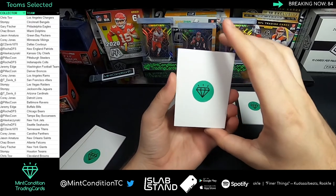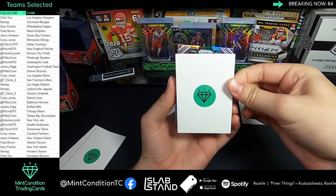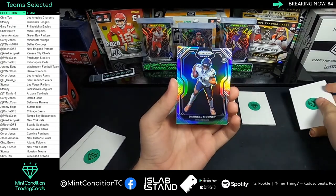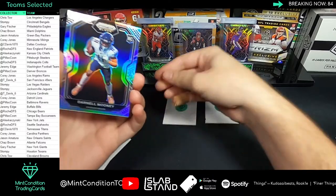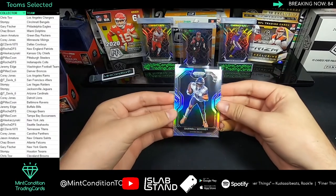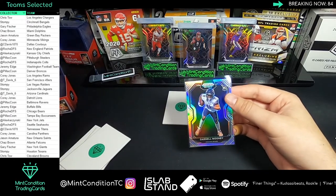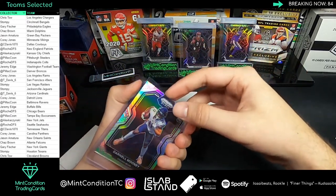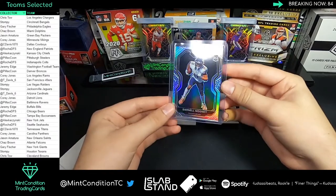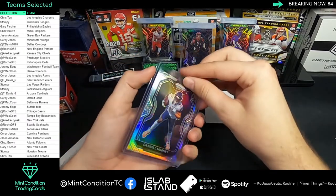So here we go. The silver prism black. Good luck, everybody. Let's take a look. It's a Chicago Bear, Darnell Mooney. Man, I told y'all the Bears got a lot of Darnell Mooney. So a silver prism black Darnell Mooney, going to the Chicago Bears. As a Bears fan, a nice little snag, getting a young RC of a wide receiver with Justin Fields coming in. Not a bad one to hold on to.